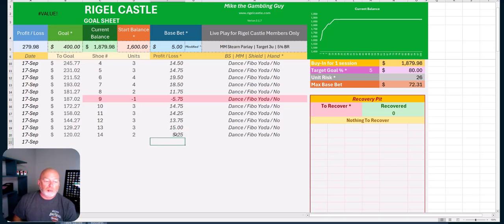$925. Yeah, it's supposed to have been 3 units, but because I was in there fighting, those commissions did chew me up a little bit. That's okay. That's in the W column. So now I'm just 120 away from my goal. And I'm just going to go ahead and put a D over here because we know we're going to be doing the dance for the next step.